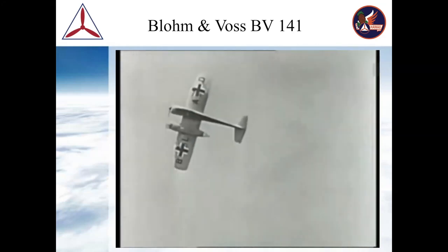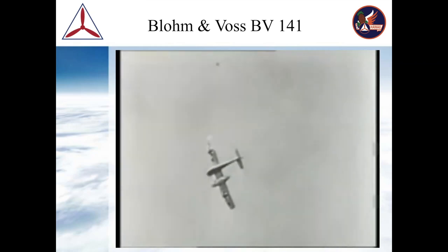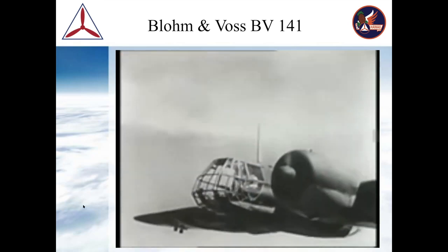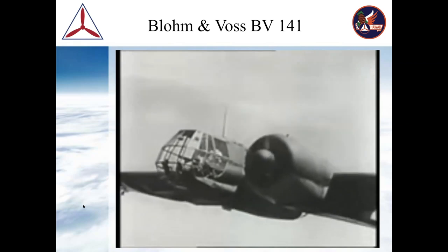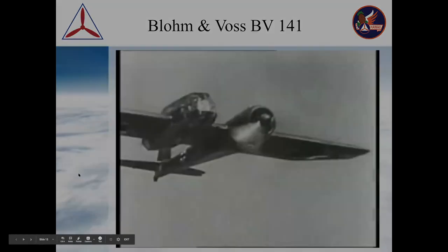Yeah, so the 141B went with the completely asymmetric stabilizer as well. Anyhow, I find that one fascinating. In terms of experimental aircraft, to get 28 examples built and actually flying, that's a pretty cool feat, as odd as it is.